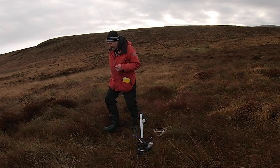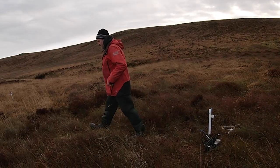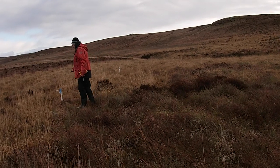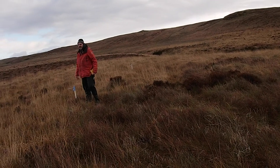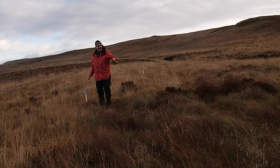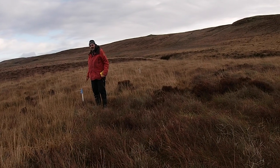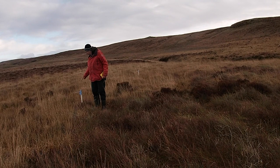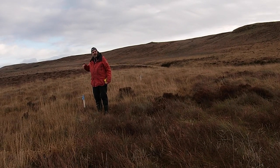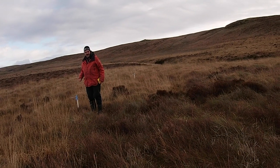Now, the other thing that we have here is a piezometer that has been installed and is screened down at the base of the peat. What we notice with that is that the heads at the water table piezometers are consistently higher than they are at the base of the peat. And that's indicating that we've got a downward hydraulic gradient.